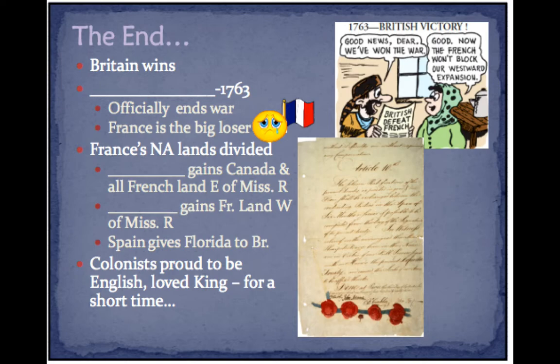The colonists couldn't have been happier. They were so proud to be British and so proud of this major accomplishment of beating the French. Remember, the British and the French have a long-standing dislike of each other. They were always fighting. The colonists' love of the king and being British will not last long. Everything is about to change.